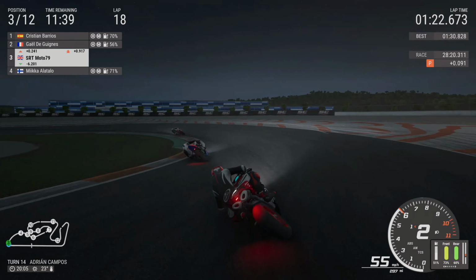Stupidly, I was still on the performance map, so I am chewing through fuel at a vast rate of knots. 11 minutes left, 50% fuel. That's not going to reach the end if I leave it on performance map. And I don't realise, and it almost absolutely sunk me for the third time. However, I did notice it. So, lap 19, 11 minutes left, we're in second, and we're chasing down a Spaniard in Spain. Not going to be the easiest thing to do in the world.